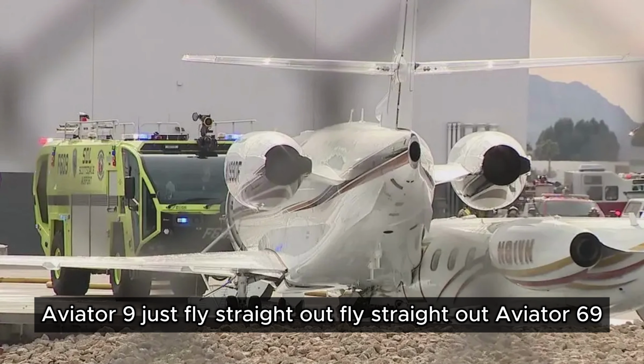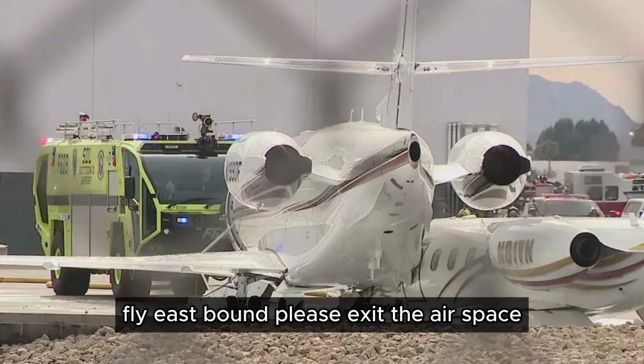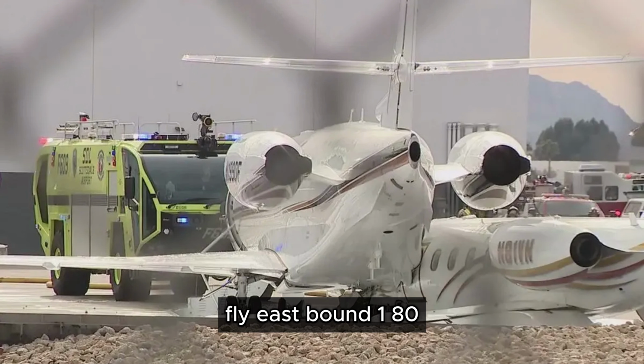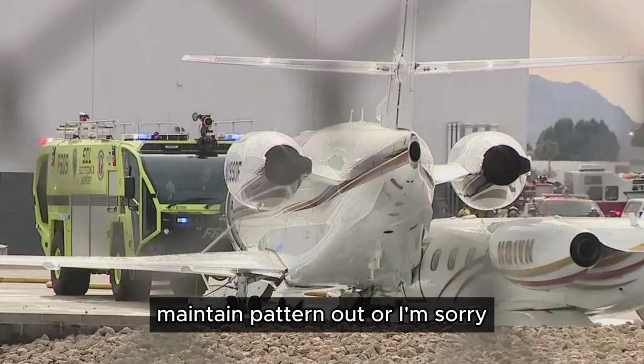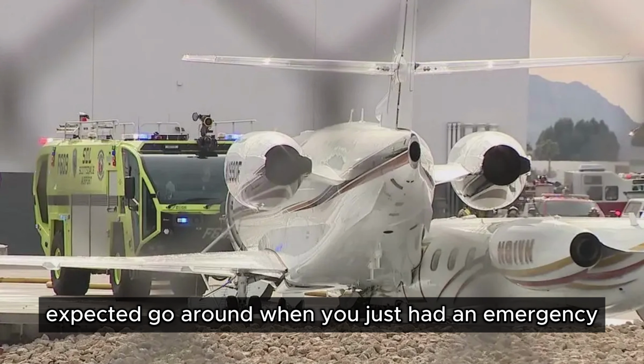Aviator 69, just fly straight out. Flying straight out, Aviator 69. Clear track 180, fly eastbound, please, exit the airspace. Fly eastbound, exit airspace, clear track 180. Big Stripe 751, maintain pattern out, or I'm sorry, just maintain your altitude and enter a right base, expect to go around, we just had an emergency.